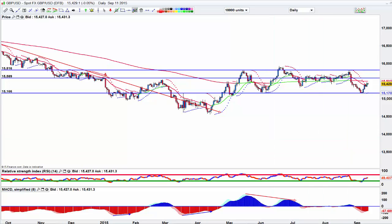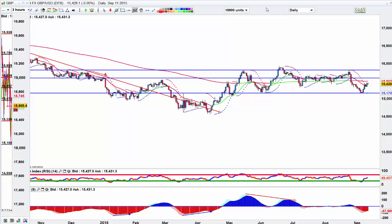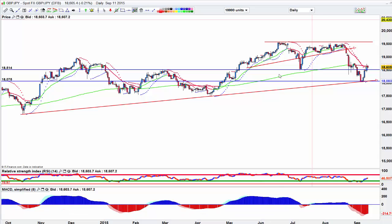Okay, so I'm just sticking with the euro yen in the early part of the week. Pound yen, not much better. We've opened and closed under the 200 EMA.